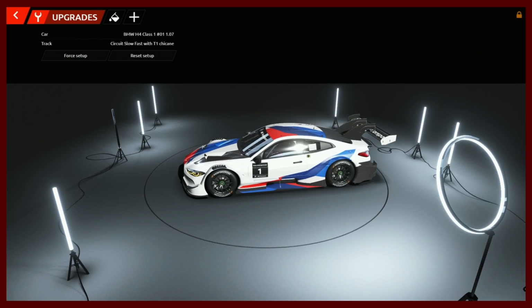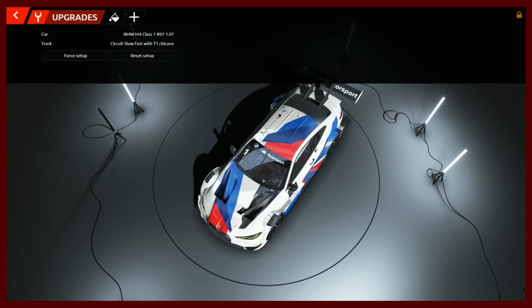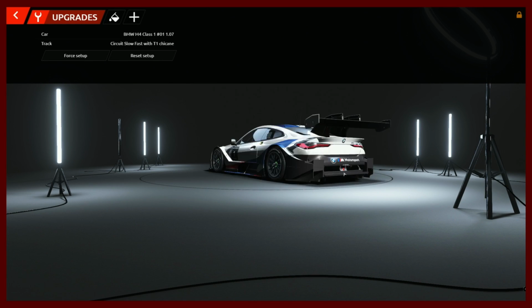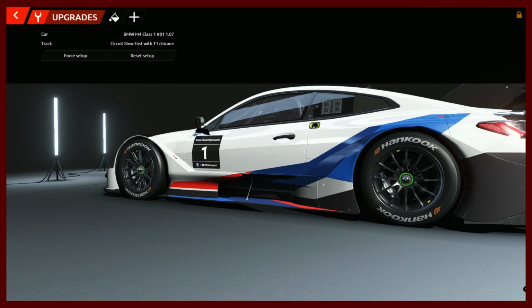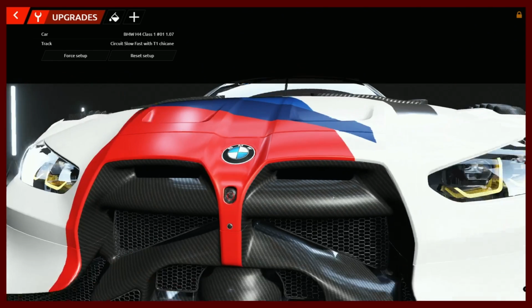Oh, I didn't even check this out yet, but you can scroll around. So I'm just moving my mouse up and down and around. And see, can I zoom in? No, it doesn't look like it. Oh, yes, I can. Right mouse button, you can zoom in. And then scroll around the car. Take a look at all that awesome detail that has been put into this car.